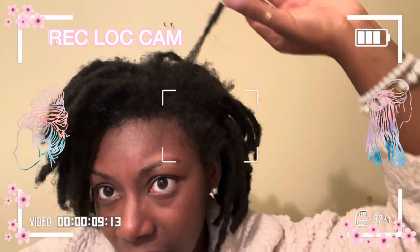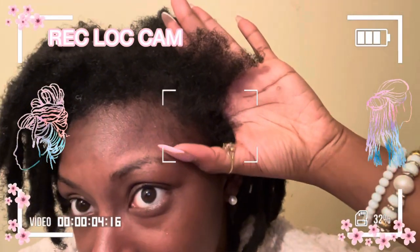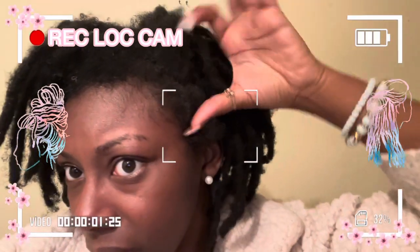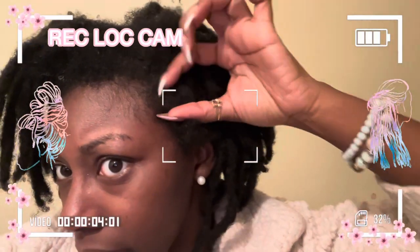So up here, we'll see, this one is kind of thinning because it was pulled up too. But here, you see this? This is just all natural, loose natural hair. And it was 2 that fell out. The first one fell out, I think, right here. And the second one that fell out was right here, because there is a part. You can't see it because I got all this new growth, but it's 2 of them.